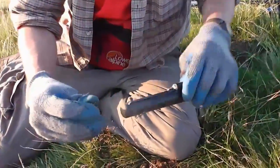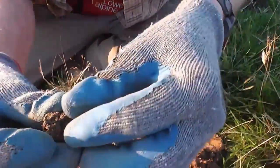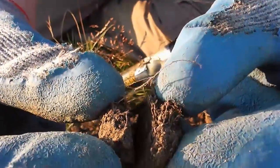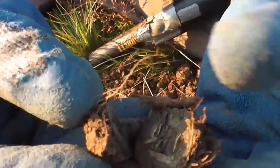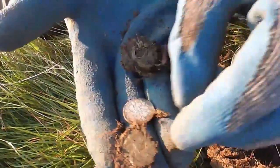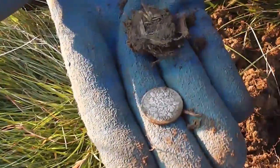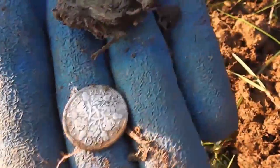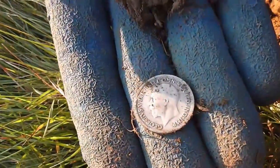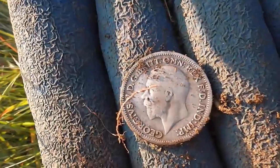Well, got a tiny little coin ball. I just had a look on the edge, and it's either a halfpenny or something. There it is. Oh, it's silver, look. There's the coin. That's where it's been in. Try and get it into the sunshine. Oh, fantastic. 1936 sixpence. Get it into the sun there. Which should be George V. George V silver sixpence. Fantastic.